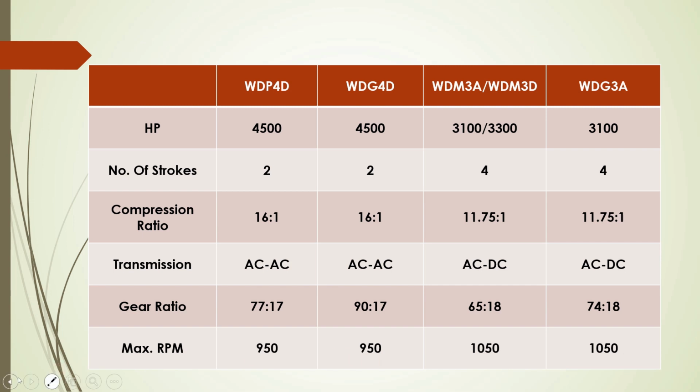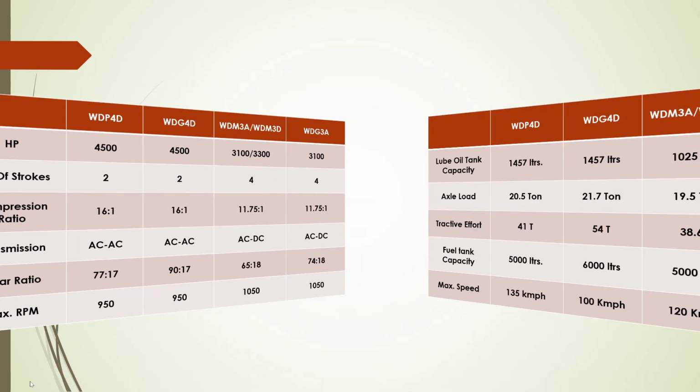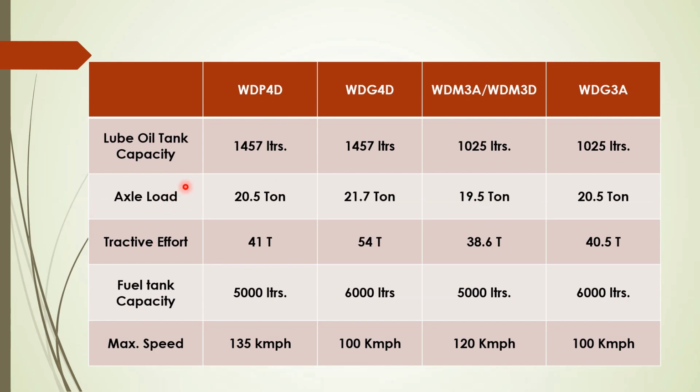Similarly, this is the lube oil tank capacity. Since HHP locomotives are bigger, they have higher capacity for lube oil, and ALCO locomotives have lesser capacity of lube oil, 1025 liters. This is the axle load. The passenger loco axle load is a little bit less than the goods. ALCO is a little bit lighter than the HHP. Tractive effort is very significant. We will discuss it later.